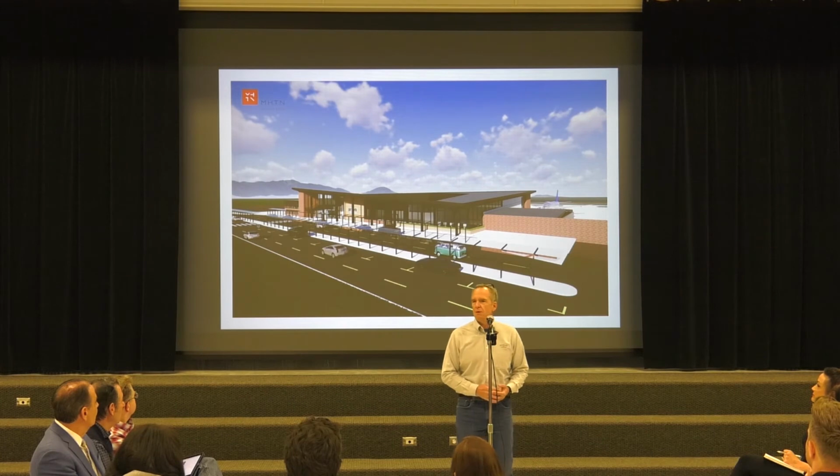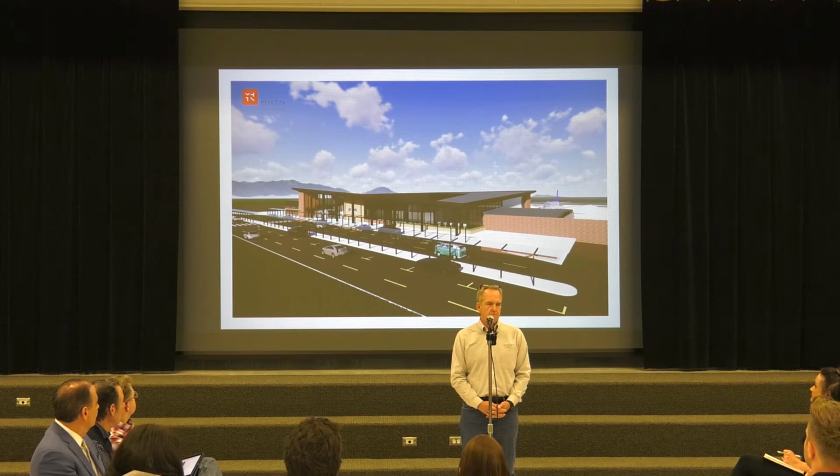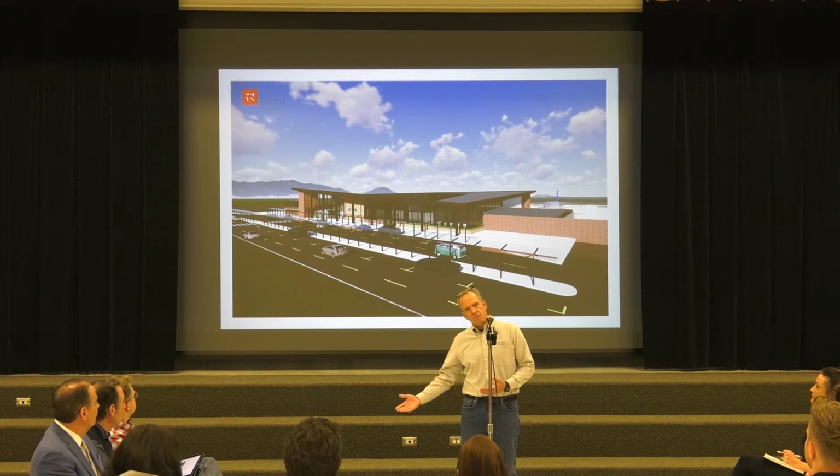And this is what we're proposing that it would look like. So we're just finishing up now a 60% design on the terminal building. There's a lot of things I love about the way that this looks. First of all, we really tried hard to take public input on what it should look like and to look at the past of Provo as well as the future of Provo.